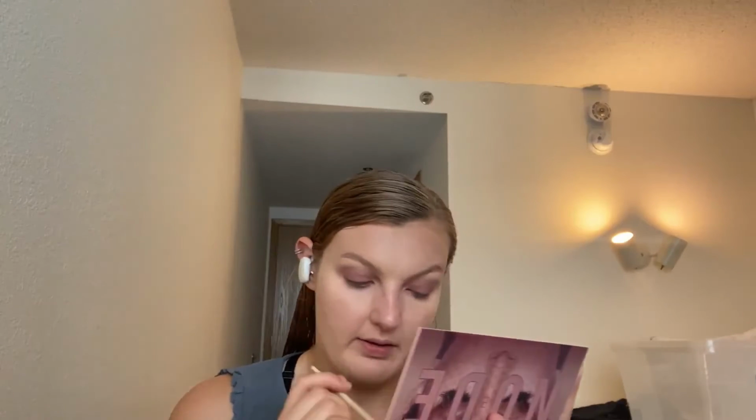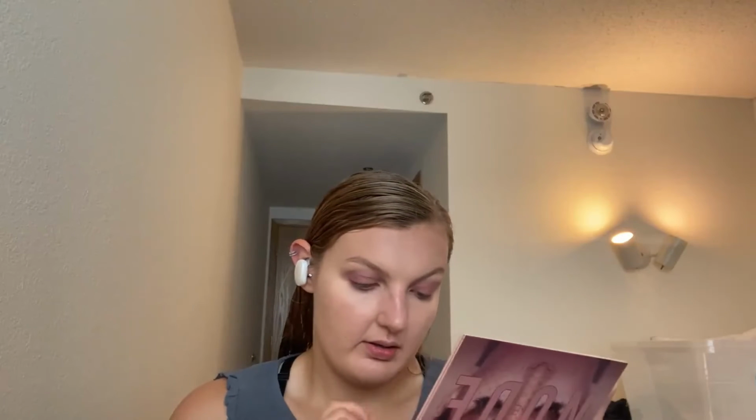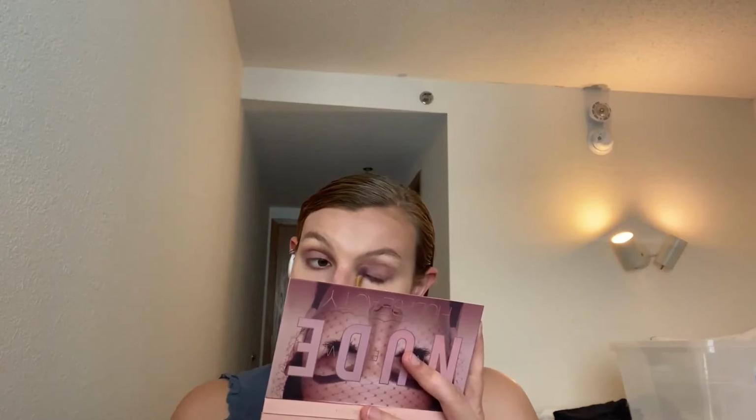And I'm gonna take this smudgy brush and run the same Tease shade along my lower lash line. That's looking a little bit darker than normal because I don't think I set my base very well. So I'm just going to take the same brush and a little bit of the Bare shade, and run it over everything and just make sure the edges are really diffused. There we go. Okay.